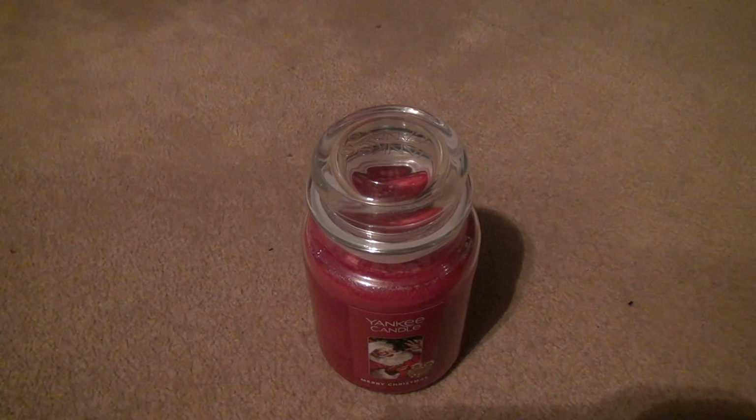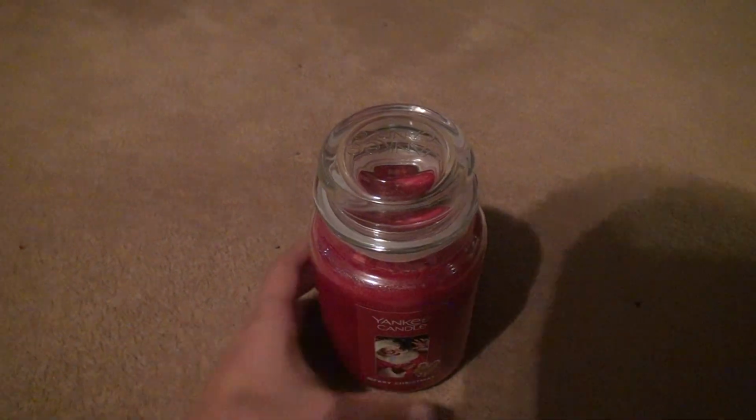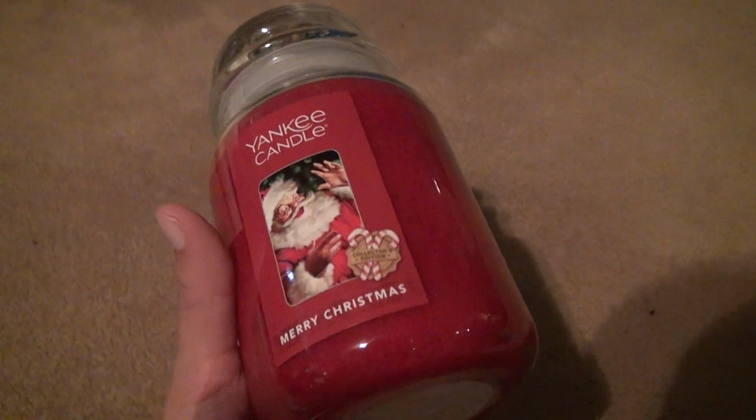Okay, here we are to unbox the Merry Christmas can. It was like 50% off. They didn't come out with the new ones yet. I don't know what they're waiting for since Kohl's already has them, but this is one I wanted from last year. Merry Christmas. As you can see, it was a 23 candle.